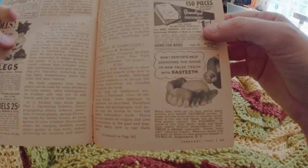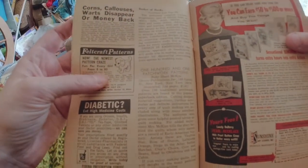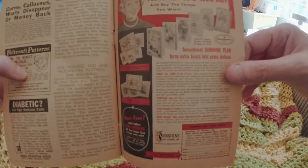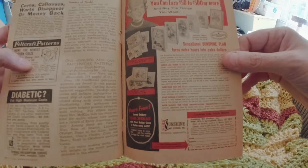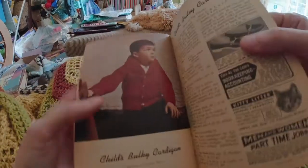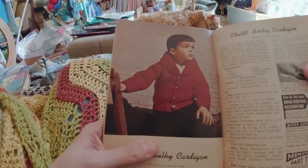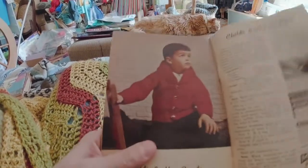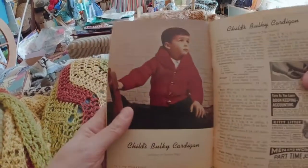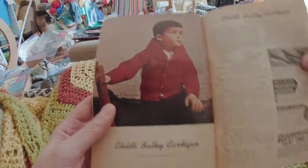Fast teeth. If you can spare some time each day, you can earn $50 to $500 or more and buy the things you want. If you keep in mind that at this time women couldn't have a bank account, almost never worked, and men pretty much ran everything, it really makes sense. I'd be pretty desperate to sell greeting cards to my friends too, in order to get some of my own spending money in control. I can't even imagine what that would have been like. I've got mad respect for the women who dealt with that and didn't just stab their husbands.